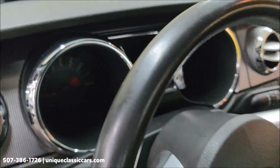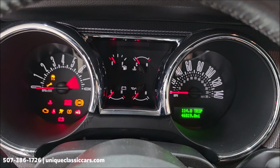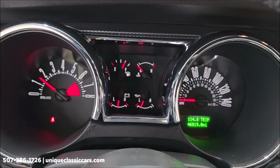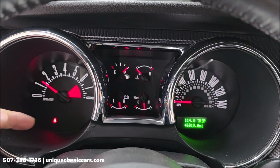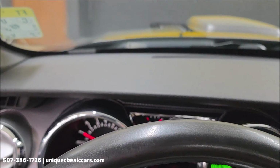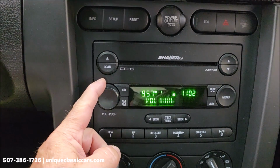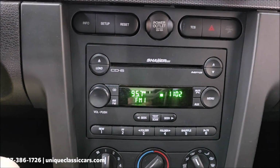Let's fire it up. I'll show you the exact miles here too. There's the exact miles, 46,819. All right, no check engine lights, service engine soon, anything like that. That's just telling me to put my seat belt on. Gauges all working. Nice deep throaty exhaust. Dash looks good. As you could hear a little earlier, radio's working fine. Northern Comfort. That would have the 6 CD changer. AM, FM. AC's blowing cold.